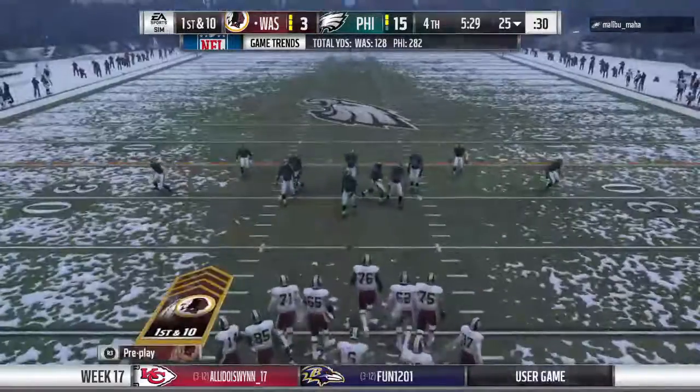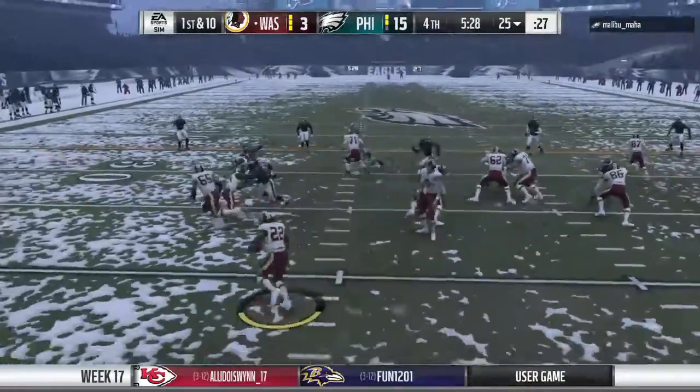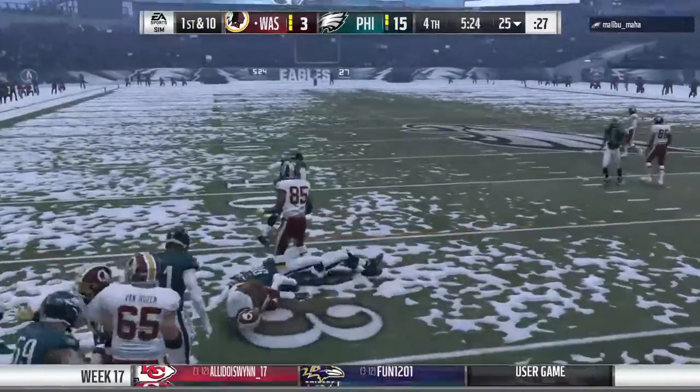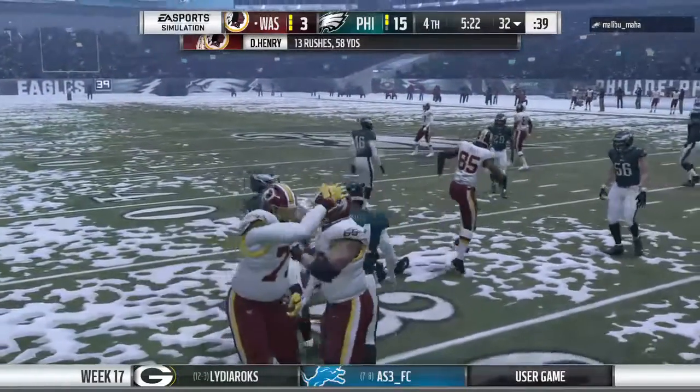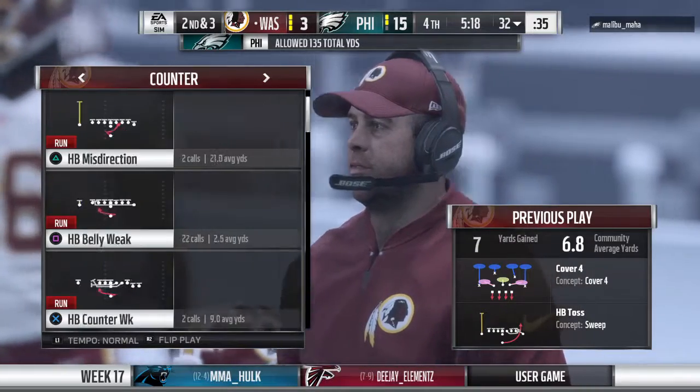asking a lot of questions. What are you seeing? What are you getting? Maybe trying to narrow down your playbook a little bit and maybe get simpler rather than more complex in order to try and fashion together a drive. And it'll work his way across the 30 to the 32. It's a 7-yard carry to set them up with a 2nd and 3.